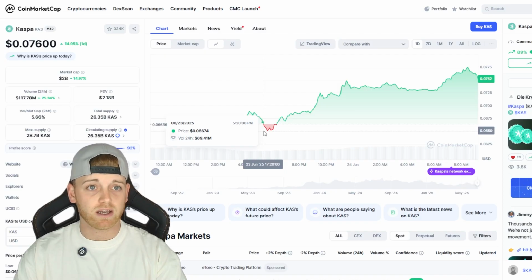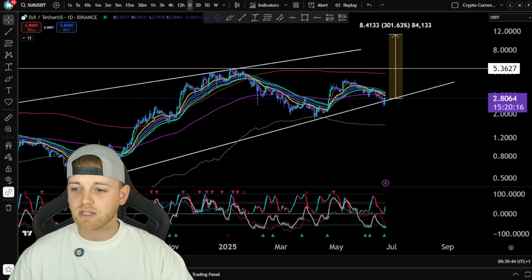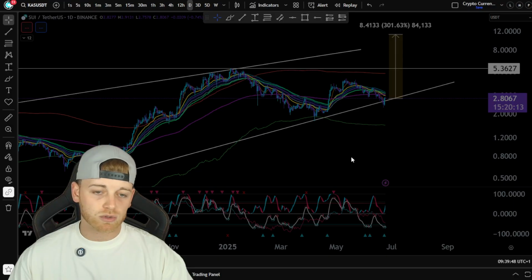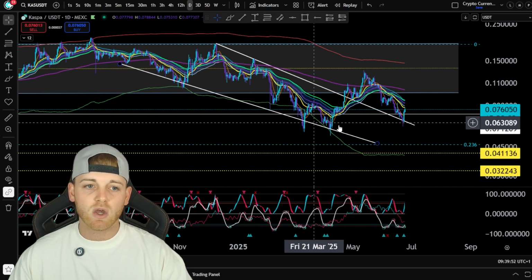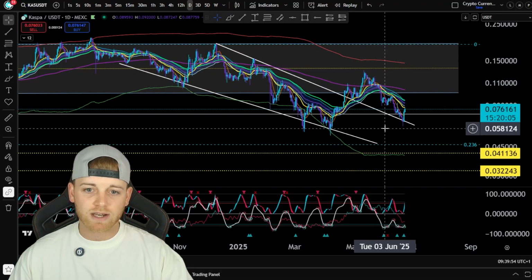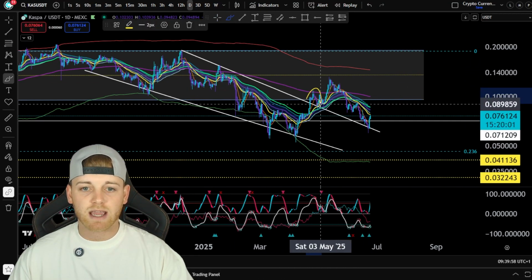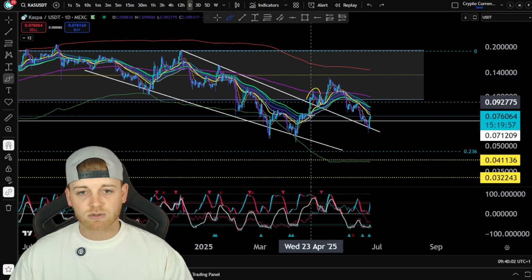Okay, now let's get into the chart and let's really dissect where Kaspa could be going and how we can make some money trading Kaspa on the short term and the long term, with the micros and the macros, right? So as you can see here, we do have this lovely falling wedge scenario. Now, falling wedges usually break to the upside, which we did see here. We came down, we had that lovely retest, and then we broke to the upside and saw a really nice bit of price action.